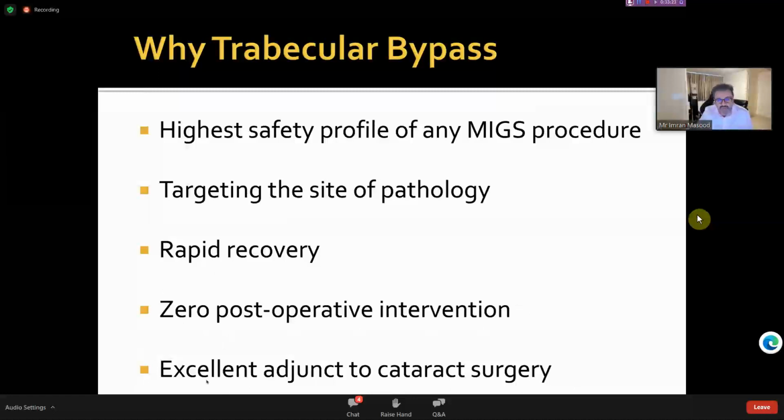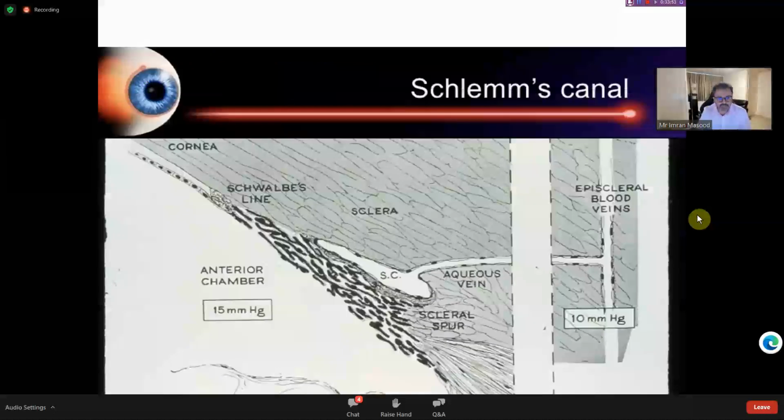You are in the eye already, and once you're experienced, from my perspective, it adds literally about 5 minutes to the operation. Obviously, when you're early on in your learning journey, it might take a little bit longer, but nevertheless, there's very good evidence from the literature that it doesn't add anything in terms of risk to your cataract operation. So when you're consenting patients for iStent, you can quite easily say that the risk is exactly the same as if you were having the cataract surgery alone. So that's a really important point.